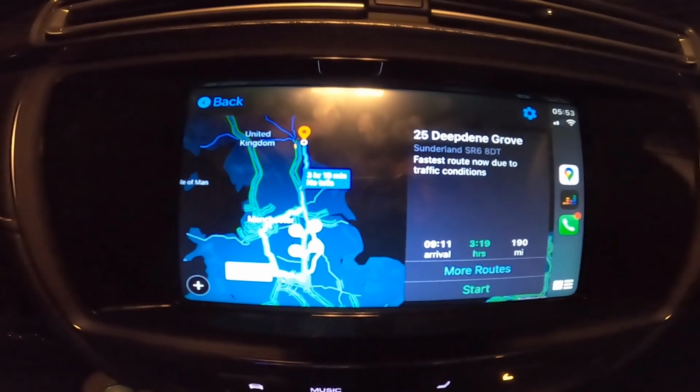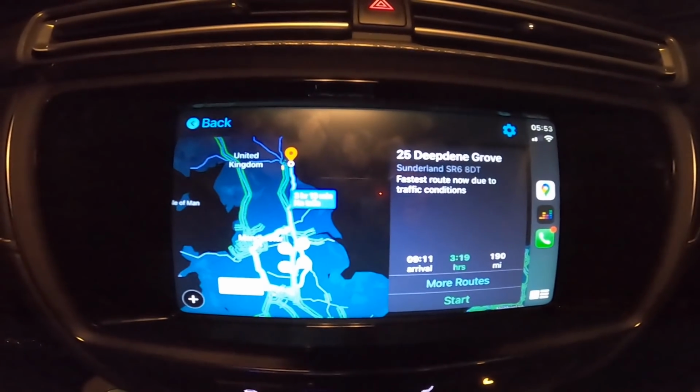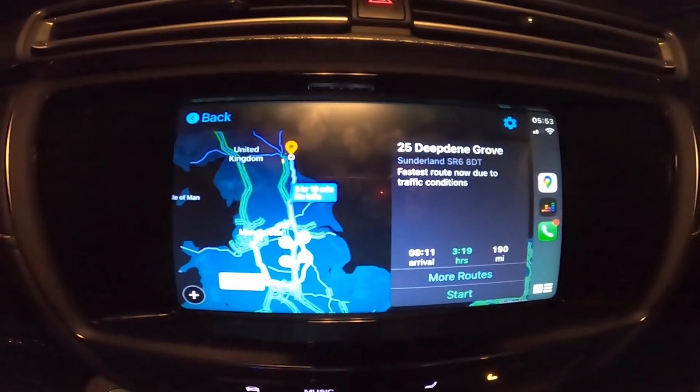So that's my journey, 190 miles, going to get there at 9:10. I won't need to charge, but I will be quite low when I get there. Right now I'm heading to McDonald's to get a flat white, and that's going to take me up to northeast England. So I will see you guys in Sunderland.